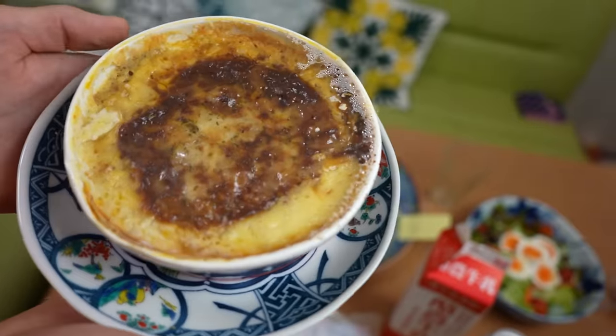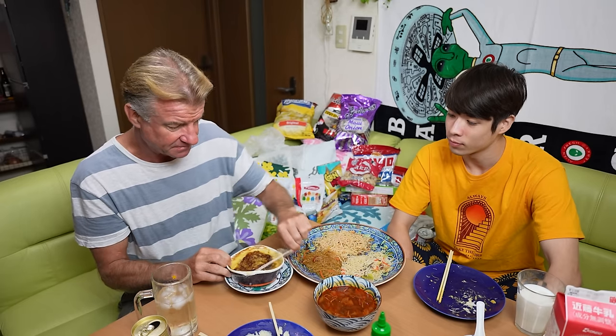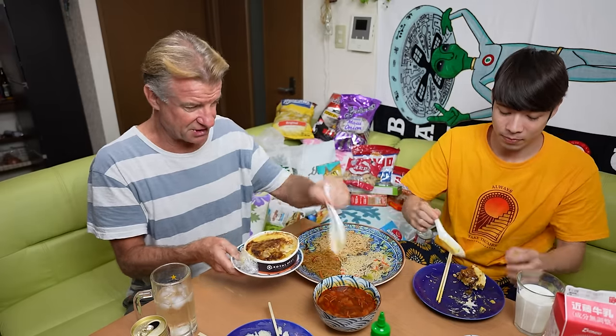Okay, we got two dishes left here. Is it another Doria? And do you remember what this one was? This one is curry stew Doria. Curry stew Doria, he says. Okay, got your spoon ready. Good salt. Ooh, look at that. There's some stew right there. And did you say this was Wagyu? No, this is the one that has the Wagyu.